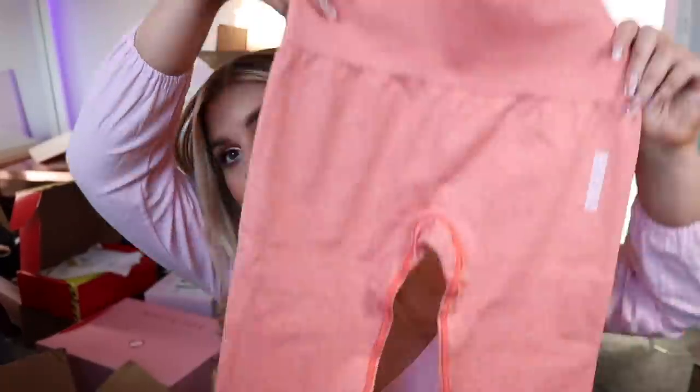So thank you so much, Gymshark, for sending this over. They've also sent matching tights by the looks of it, which is super cute. I love the color. And also this coral color, which is stunning as well. And the top and the bottoms, the leggings.